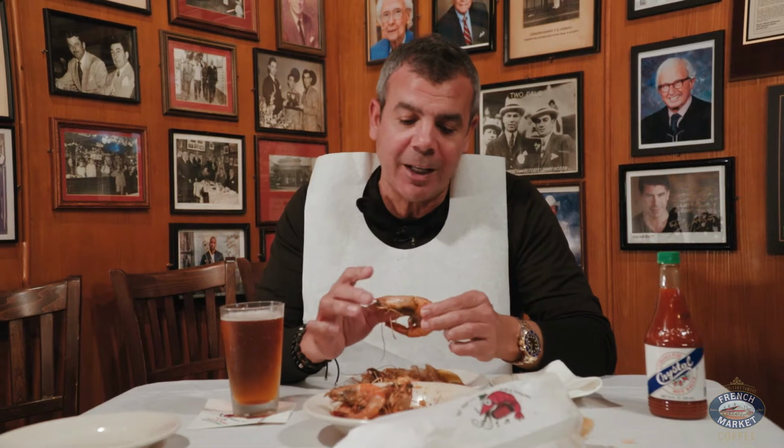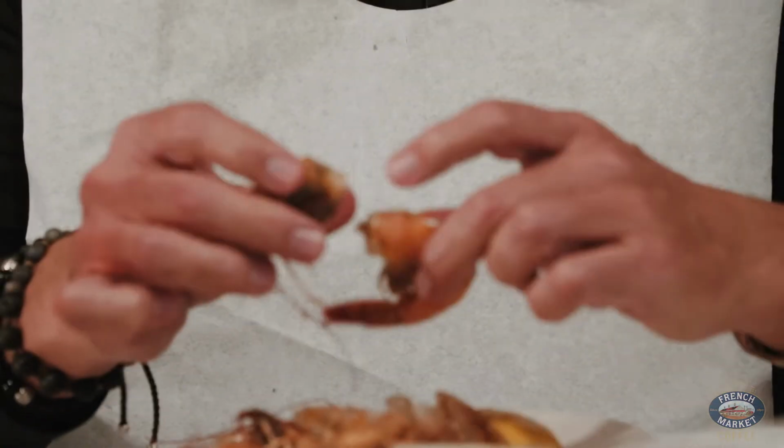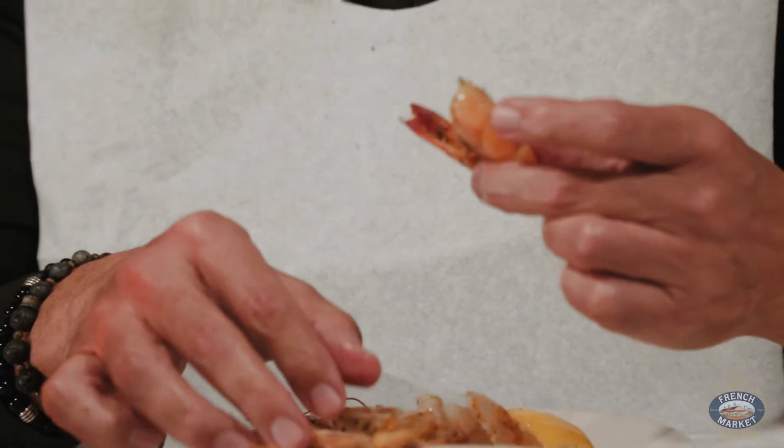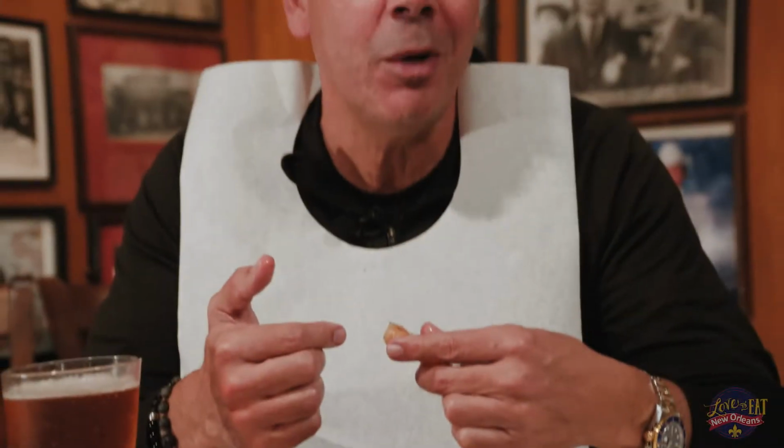What's great about the head on is it keeps all the flavor inside the shrimp here. And when you pop it off, you see there's a little bit of fat in there, and that just gives all this flavor. You would never see anyone outside of New Orleans eat a shrimp with a head on, but that's the way we do it down here in New Orleans.